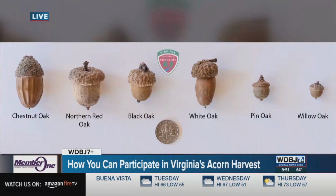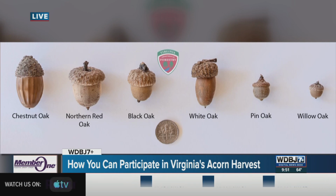For example, with white oak, my goal this year is to plant 4 tons of acorns. So 4 tons of white oak acorns, that's 8,000 pounds. Chestnut oak, we're looking at planting maybe 2,000 pounds. Northern red, about 3,000 pounds. Black oak and pin oak, about 1,000 pounds of each. And willow oak, we'll plant between 500 and 600 pounds. So that's what's on the screen.